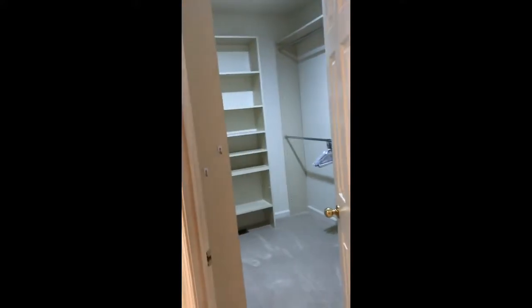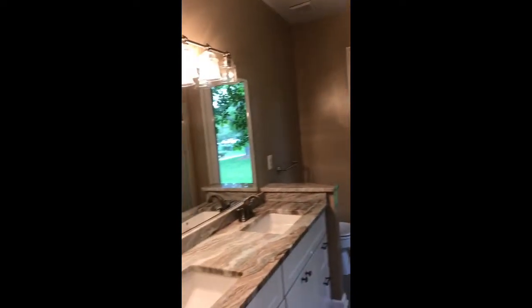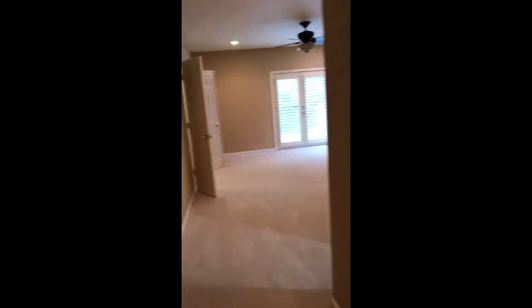The master has a deck from the bedroom, great for sunset cocktails. Here's a very large walk-in closet. And a newly renovated master bath with a soaking tub, frameless shower, and double bowl sink. Going to head upstairs quickly so you can see the 3 bedrooms up there, which also overlook the family room and the foyer.